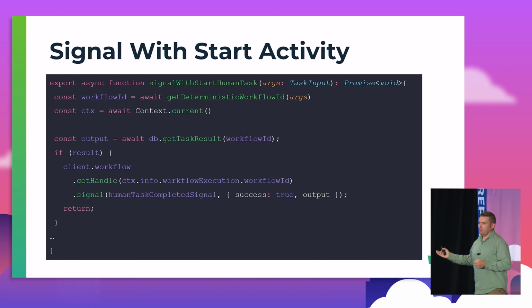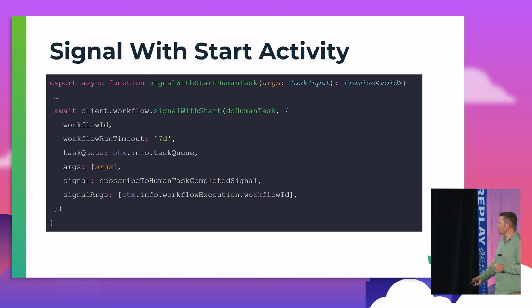We're handling the memoization of the result inside this activity. There are different places you could put it, but this makes the most sense for us. If we have a result for that workflow ID already, we can just call the signal, go back to the workflow, and get the result, not do anything else. If we do need to have a human actually do some work, though, we do signal with start.